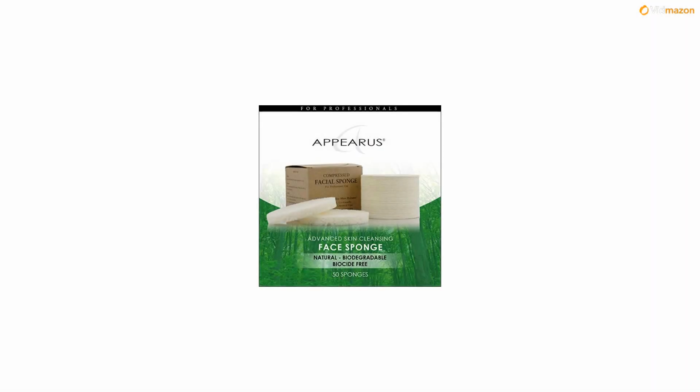Durable/reusable, Appearus facial sponges are reusable for personal use. Rinse and wring out after each use and store in a cool, dry place. Sponges are single-use when used in commercial applications.